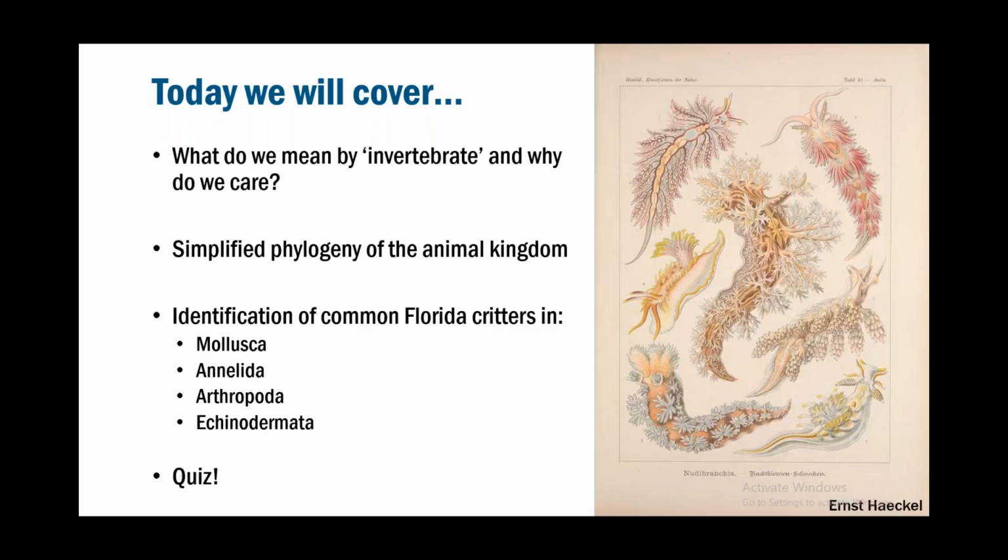So today what we're going to talk about is first just cover basically what we mean by invertebrate and why we should care about these animals. I will share a simplified phylogeny of the animal kingdom, and then we're going to go through the identification of the common critters in 4 marine phyla, which are Mollusca, Annelida, Arthropoda, and Echinodermata.